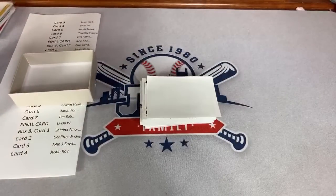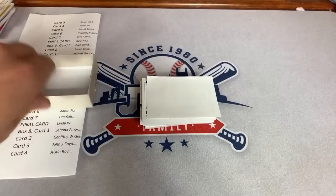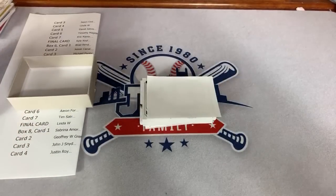Max Carey inducted in 1961. Okay, he's a Hall of Famer. Very nice. I know his number was retired. Don't remember hearing too much about him, so that's why I was doubting myself a little bit there. So, Sean, you've got yourself Kyle Wright. Next up, card number 6 is for Aaron F. Let's see.